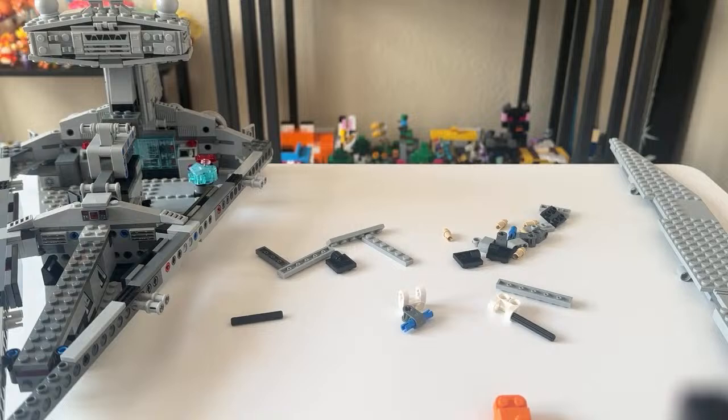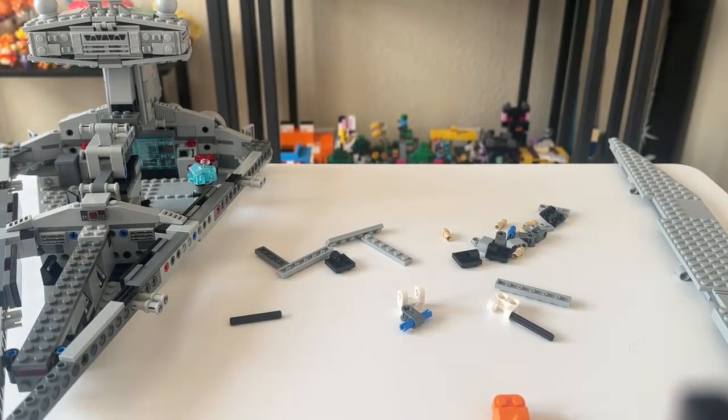All right, it's hard to build Lego when your tank is full. All righty, let's go ahead and jump back into it. All right, so I was stuck on this part here.